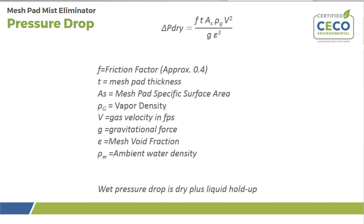This is an important parameter in mesh pads, both in terms of efficiency and pressure drop. What it is: imagine all those fibers that are there in that mesh pad. Well, how much surface area is in there in a given cubic foot? That's a very important factor. So if you take a cubic foot of the mesh pad, how many square feet of surface area are present in that cubic foot of mesh pad?